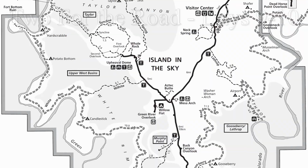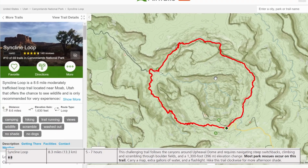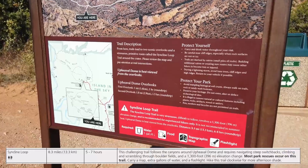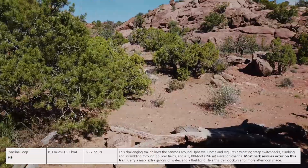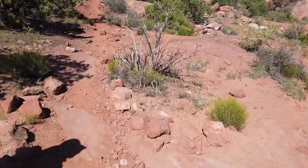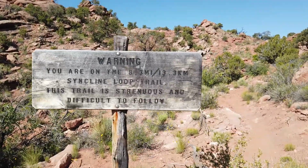For our final day of hikes, we decided to tackle the Syncline Loop. It's about 8.3 miles long with moderate elevation gain, but supposedly it has the title of having most of the park's rescues. We couldn't pass that up, and loops are just more fun than out and backs. This is just making us want to do it more.